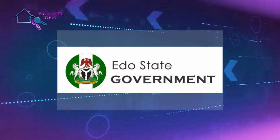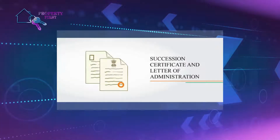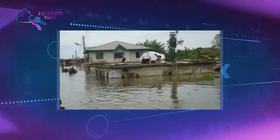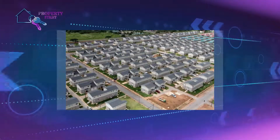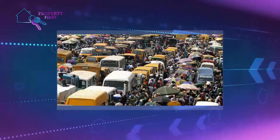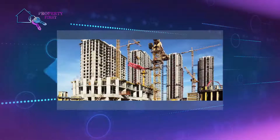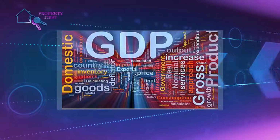Edo State Government annuls payment of 10% estate fee for letters of administration. Benue Urban Development Board marks 300 houses along water channels for demolition. Experts call for sustainable housing policy in Nigeria to meet the increasing urban population. National Bureau of Statistics says real estate and construction sectors are among Nigeria's biggest GDP contributors.